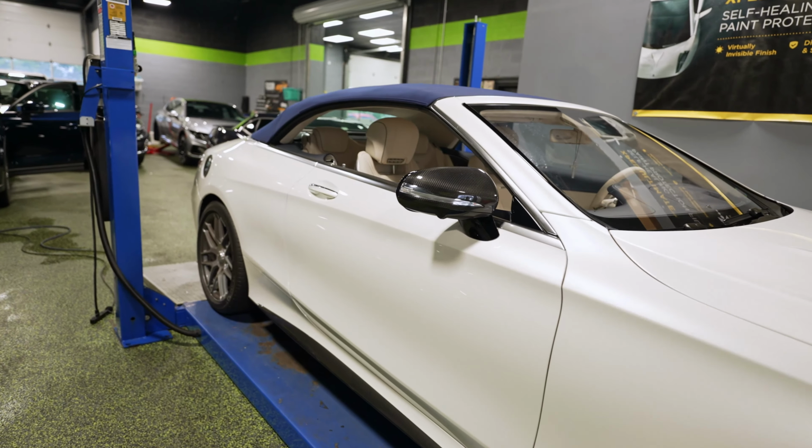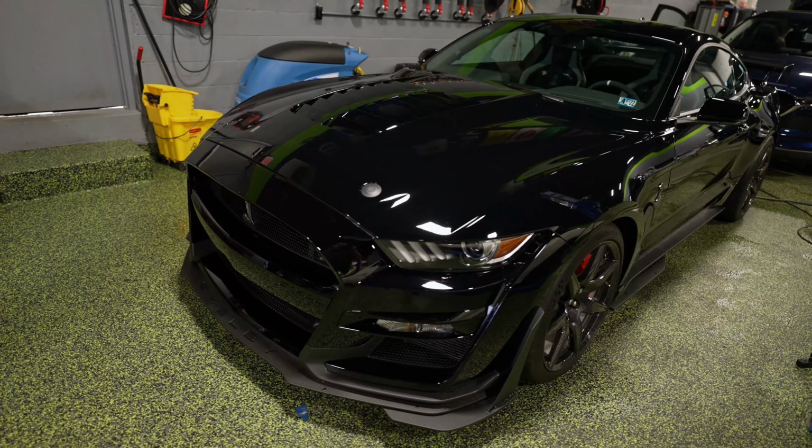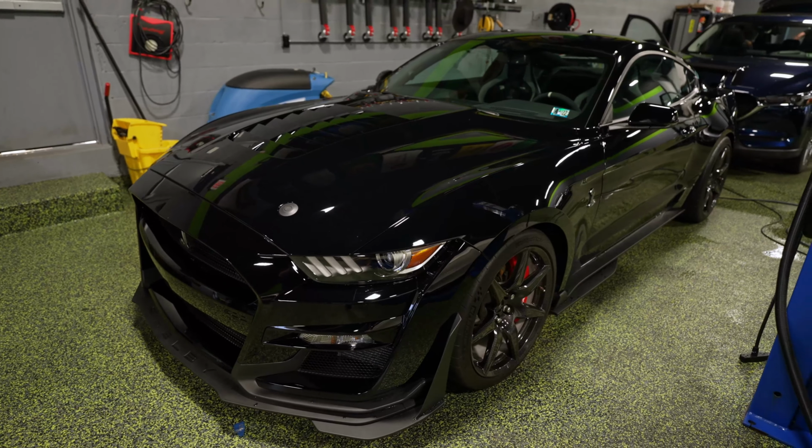And another full wrap. This one's on a GT500. This is the carbon fiber track package on it. We've got carbon fiber wheels, the rear carbon fiber spoiler that's different than the regular GT500. And the reason for that is because the owner of this car is going to track this car very heavily. That's why he bought it. So it got a full XPEL wrap. We're doing clear plex on the windshield. It's getting ceramic coated, and then it's going home.